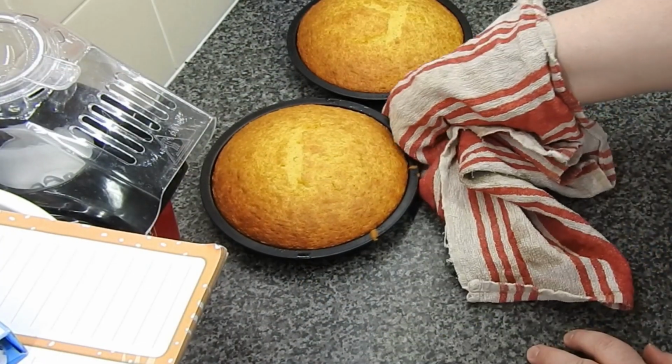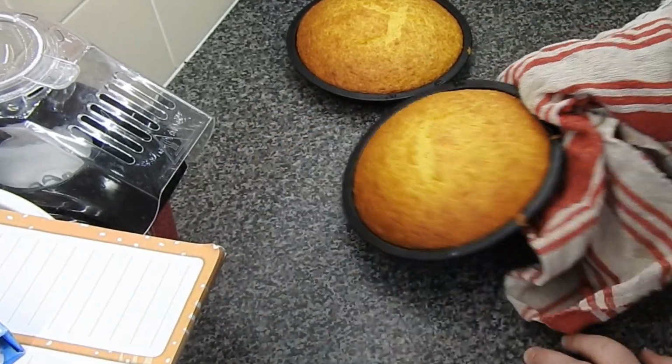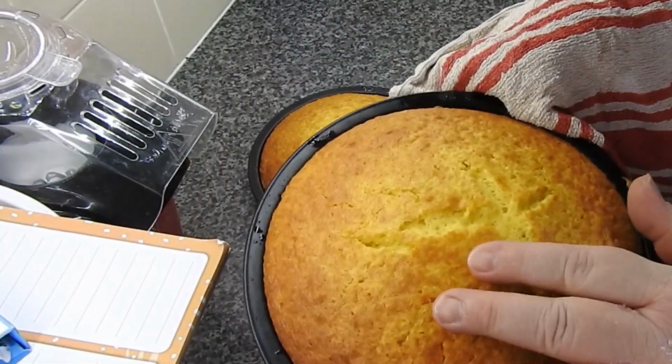So that's cake baked. I think it took 30 minutes. Look at the rise on it. I should have used a bigger pan, but I couldn't bother to rake them out, so I used that. The kids weren't bothered. It was nice and soft.